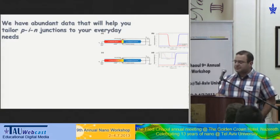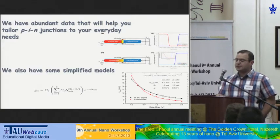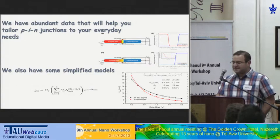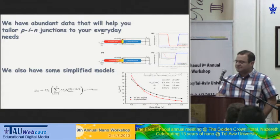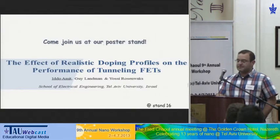We have abundant data that will help you tailor your PIN junctions to your everyday needs. And we also have some simplified models describing the dependence of transconductance on barrier doping, on barrier tunneling depth.